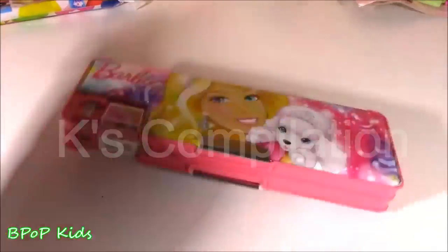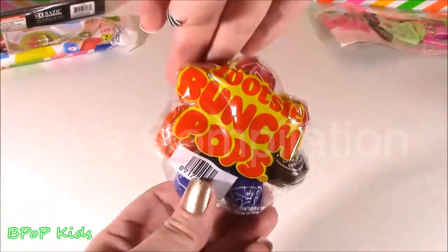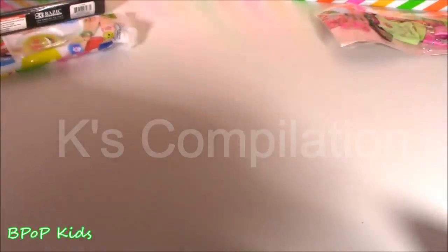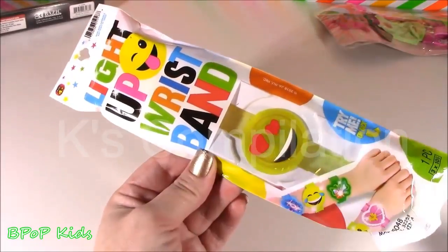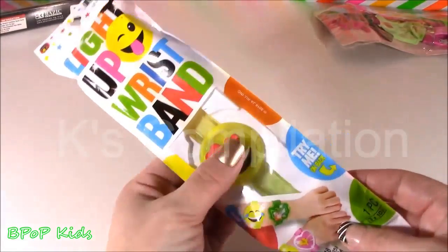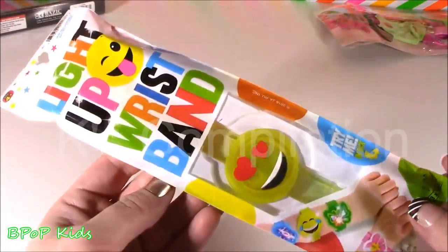Ugh, love that. Some more food, looks pretty decent. It's all wrapped up, a little bunch of Tootsie Pops. Definitely ate these growing up, they still sell them. And this is a little weird. I mean, emoji light up wristband. They did have these kind of like happy face ones, but this is brand new. I mean, not too 90s, but it's cute.